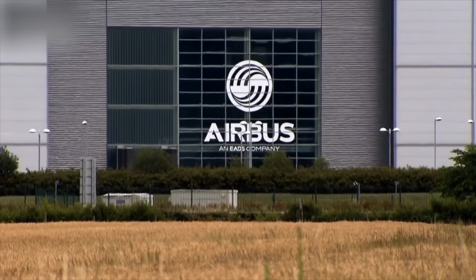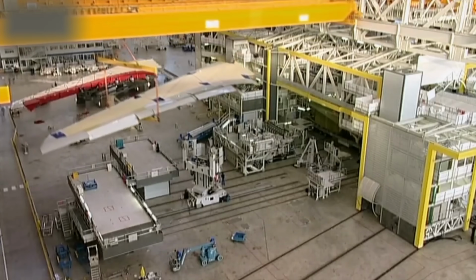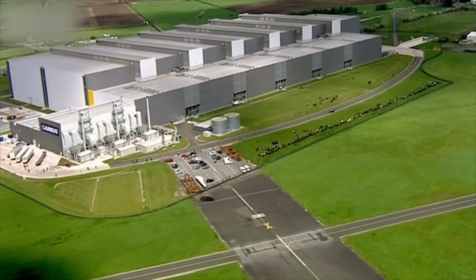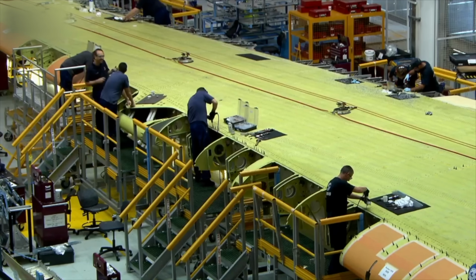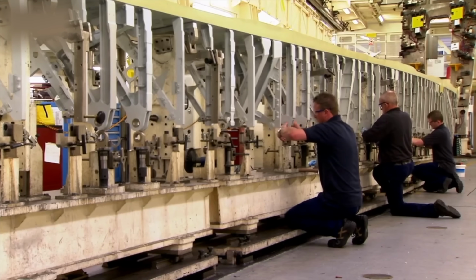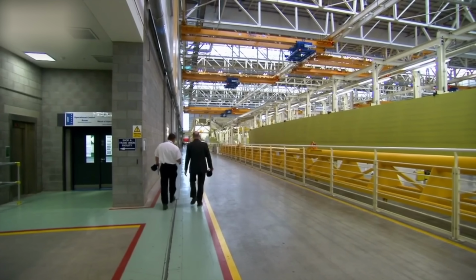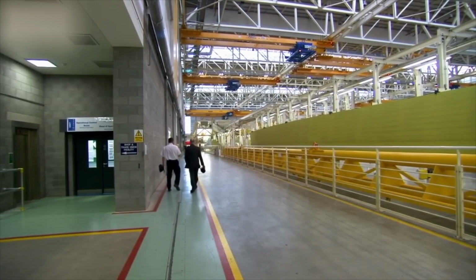This factory, located in Broughton, has ramped up production from 4 to 6 wings per month. Nestled among farmland in North Wales, this colossal factory employs over 6,000 people, making it the largest factory in the UK. The factory manager, Paul McKinley, inspects the factory daily, ensuring everything is going smoothly.